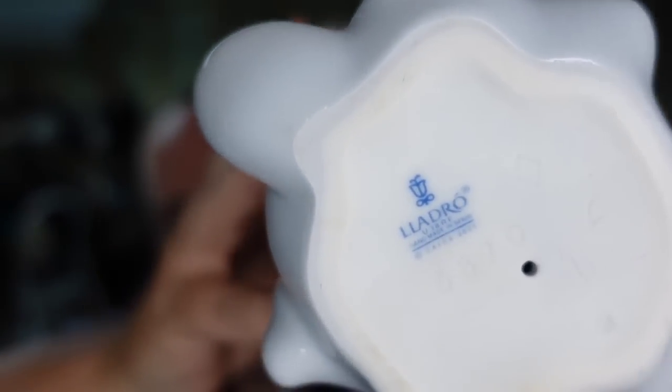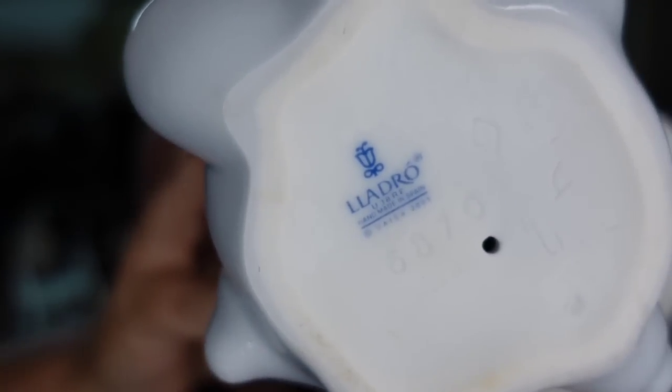Again, I just showed you recently, but I will show you again. There is the Yadro marking on the bottom so that you can be on the lookout. I would love to find one of these at the thrift store. I would be so thrilled. However, that has never happened, and I don't know that it will, but never say never, right?